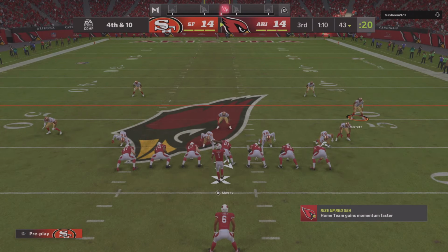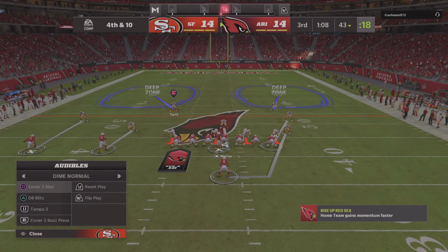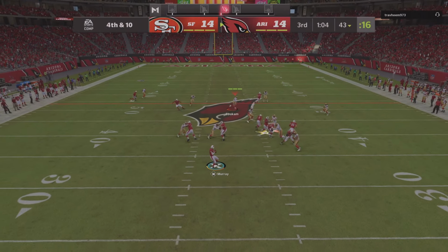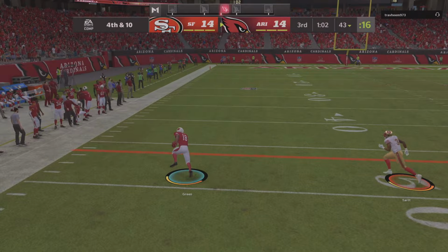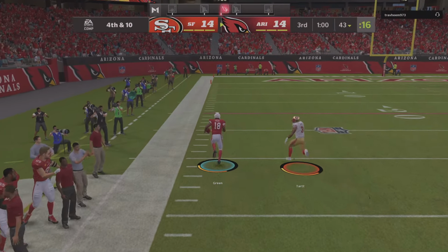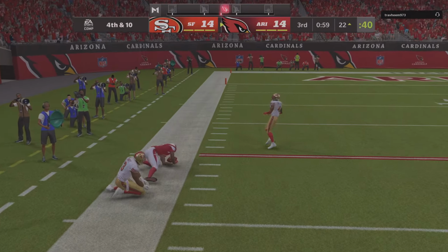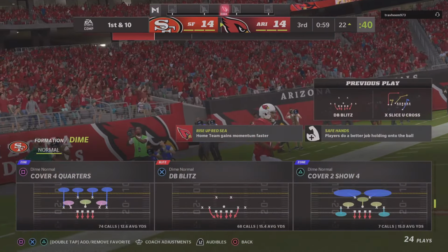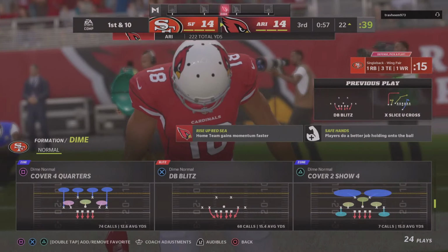The offense staying out there. They look prepared to go here on 4th and 10. They're going for it. Hits Murray. This one grabbed by A.J. Green. And he's got room. And he'll get this one down near the 20-yard line, just shy of the 20. A big play there on the catch and run.